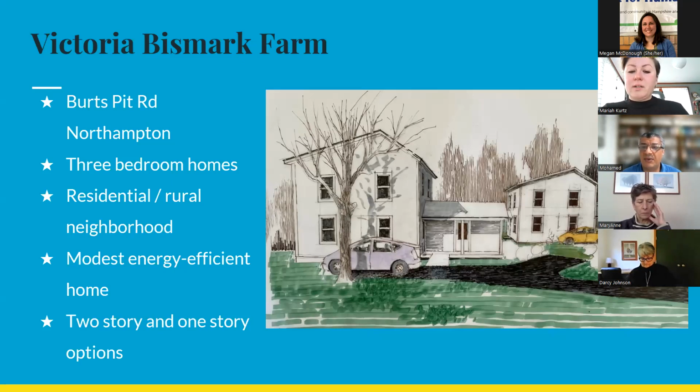Outdoor storage in an attached shed will be provided. The homes will be built on a slab, so there will be no basement storage. There will also be no attic storage since the attic will be reserved for insulation. Each home will have its own driveway and yard. As a homeowner, you will be responsible for lawn care, driveway maintenance, and snow removal. The homes will be connected to public water and sewer.